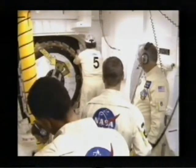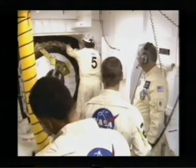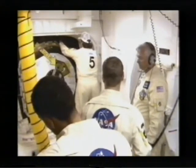And it's time now for the launch weather officer to brief Launch Director Dave King. That briefing should be coming up in a couple of minutes.